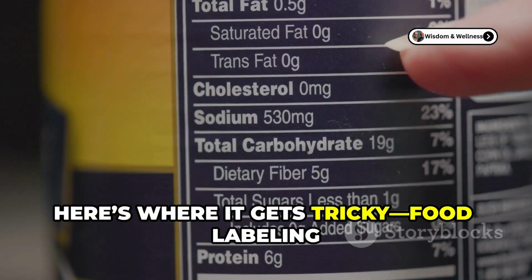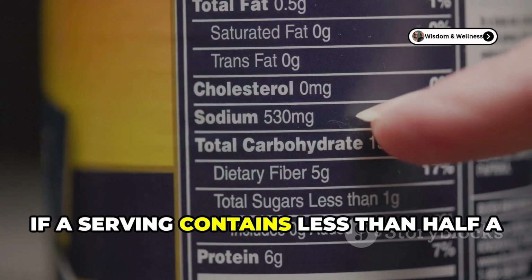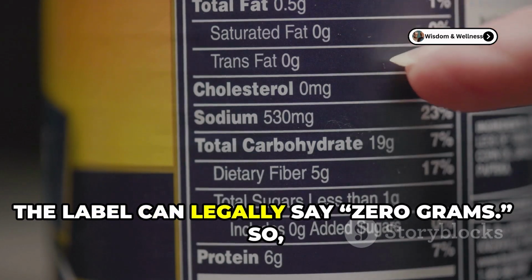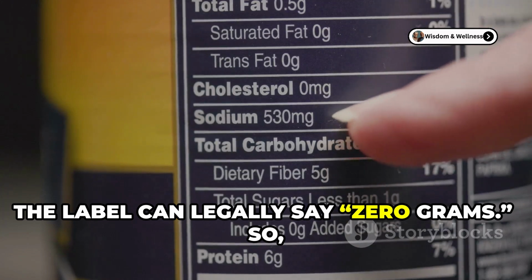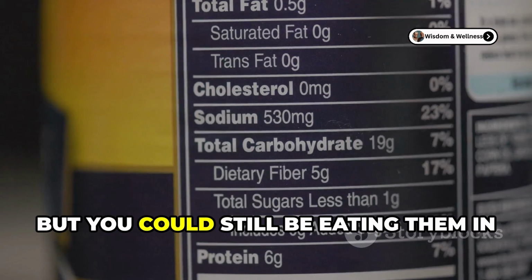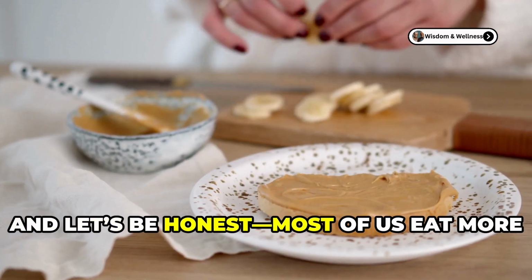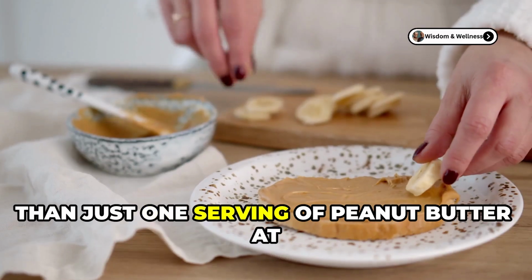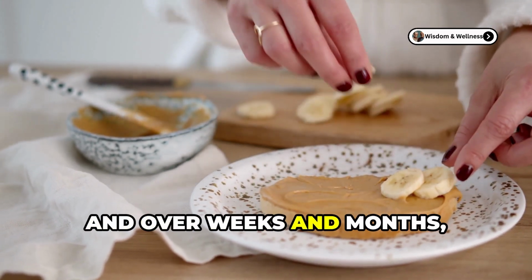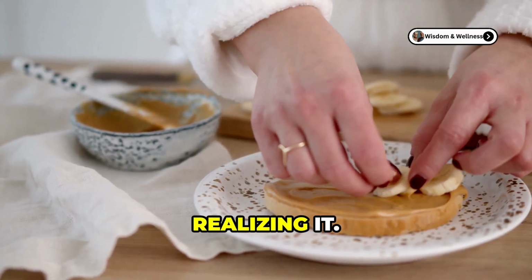Here's where it gets tricky. Food labeling laws allow companies to round down. If a serving contains less than half a gram of trans fat, the label can legally say 0 grams. So, you might think you're avoiding trans fats, but you could still be eating them in small amounts with every serving. And let's be honest, most of us eat more than just one serving of peanut butter at a time. Those tiny amounts add up, and over weeks and months you could be consuming a significant dose of these harmful fats without even realizing it.